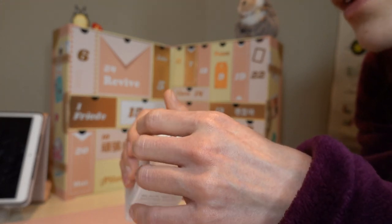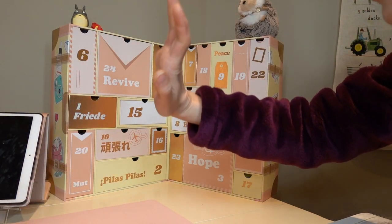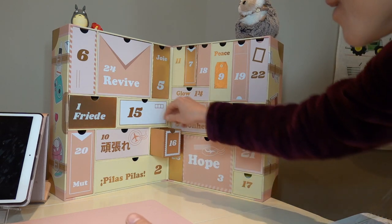You guys, this year they've given really good products. Last year was really good, but this year seems to be even better. All right, so that was day 15. Let's do 16. I love this cute little, looks like a postage stamp.